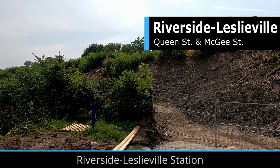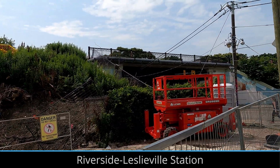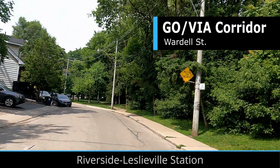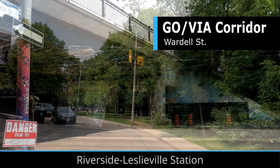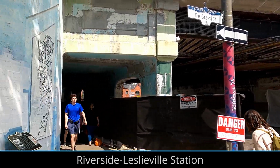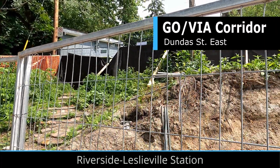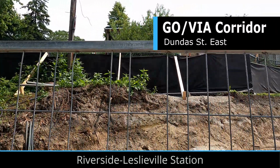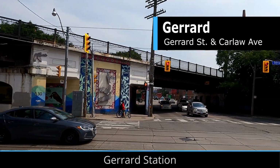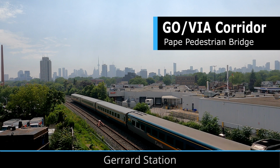Continuing along the rail corridor to Queen Street East, trees are being removed to make space for new tracks and infrastructure, but also to make space for construction to occur on the corridor. GO and VIA trains are only using 2 of the 3 tracks in the rail corridor to allow construction to take place quickly and safely. The majority of tree clearing seems to be taking place on the east side of the rail corridor, but will likely come to the west side eventually. At Gerrard and Carlaw, construction hasn't started, but some work appears to be happening in the rail corridor near Pape.